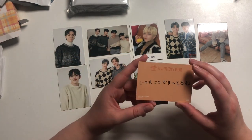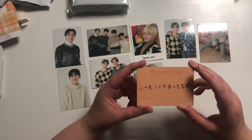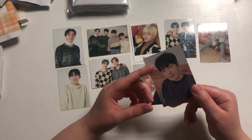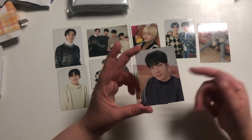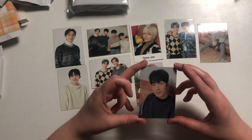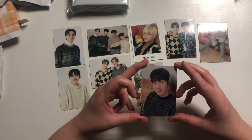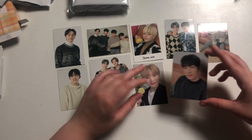Okay. Itsumo koko de matteru ne. It is Wonwoo. Wow. That is a cute card. Oh, Wonwoo. I like your sweater as well.